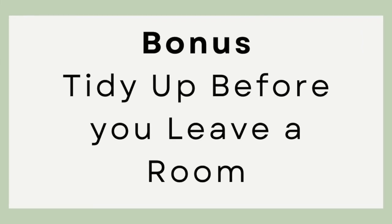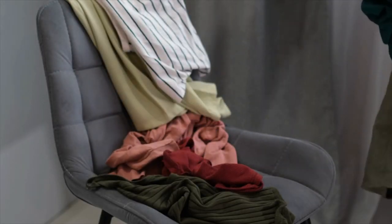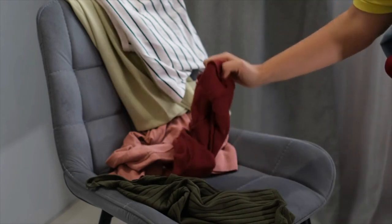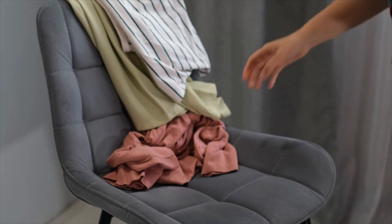And if you stuck with me all the way to the end, here's a little bonus tip for you. Always tidy up before you leave a room. You have a few seconds to spare to put the plate back where it belongs or drop your shoe onto the shoe rack. Even hang your coat on a hanger or hall tree instead of dumping it on the couch or the dining room table.